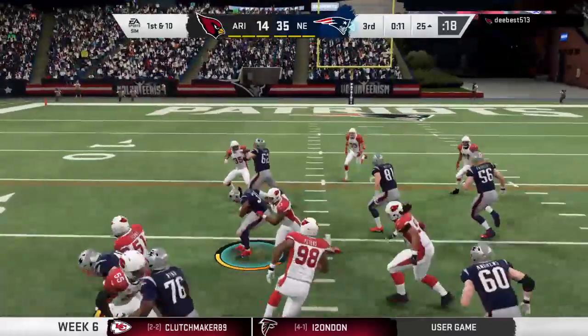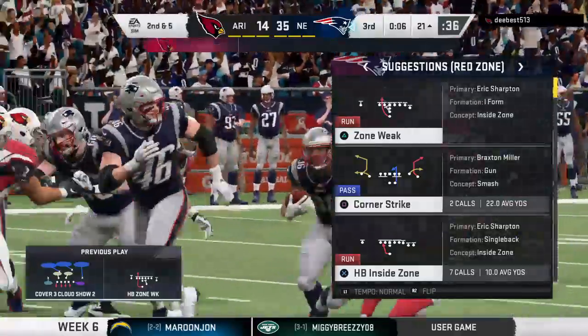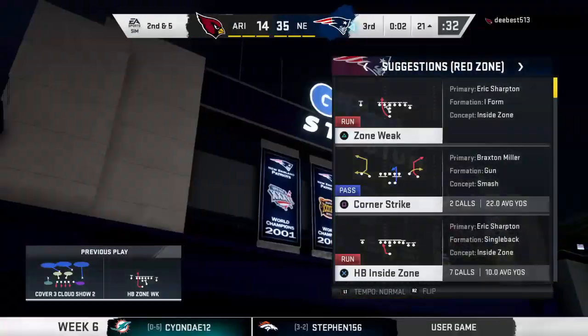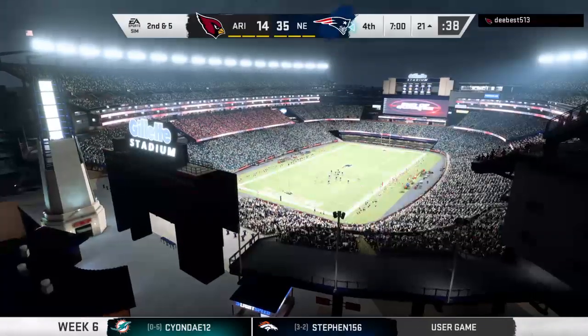Now a handoff here to his running back. Give him 5 on the carry there, and it'll be 2nd down. One quarter remains here on a Sunday night. We'll return with more after this.